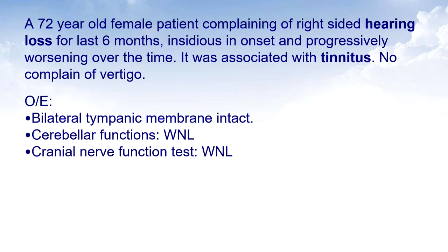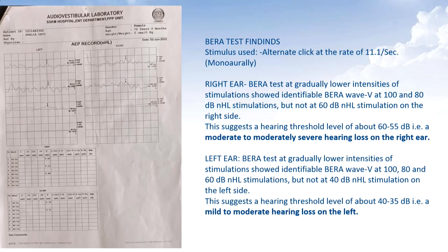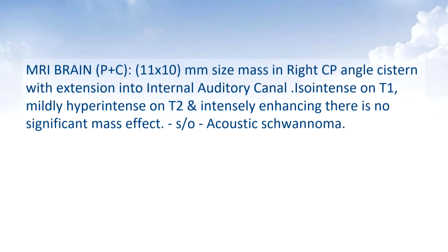On examination, bilateral tympanic membrane was intact, and neurological examinations, including cerebellar functions and cranial nerve functions, were all within normal limits. On pure tone audiometry, the right ear had moderately severe to severe sensory neural hearing loss with a speech discrimination score of below 60%. We did a BERA test and we found that on the right side, there was moderate to moderately severe hearing loss. Radiology will be covered by sir.